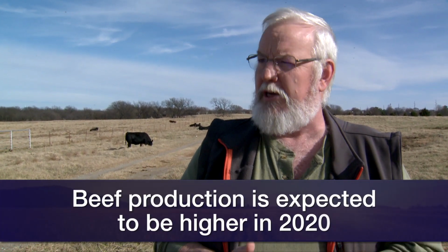Well, again, beef production, first of all, cattle inventories have probably peaked out. We're expecting little to no change. They could even be slightly smaller on January 1. In fact, some people think they will be smaller. I think they'll be minimally smaller, if anything, come January 1. Beef production will probably be slightly higher in 2020 on a year-over-year basis, but minimally so.